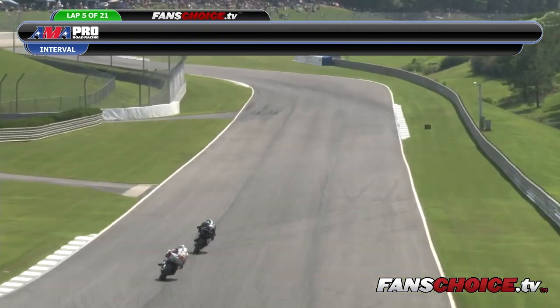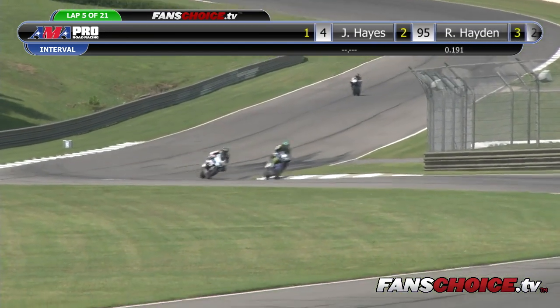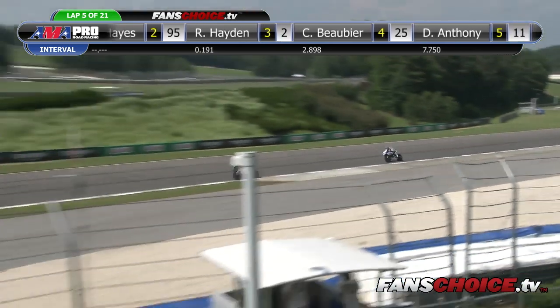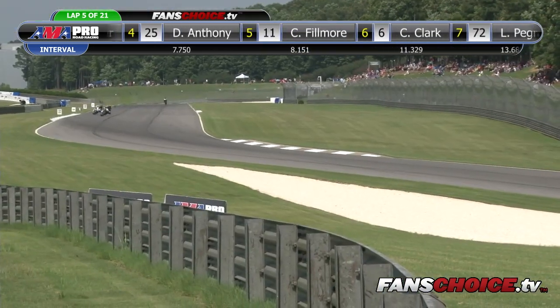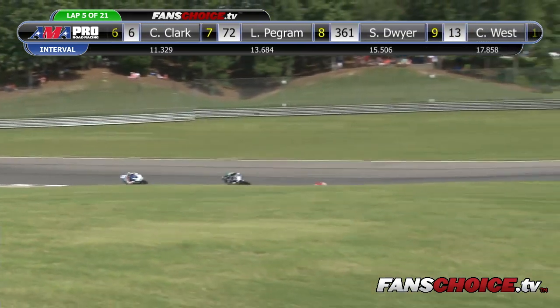Can he keep the pressure on Hayes and maybe make him make a larger mistake than he just made right there? So he's not perfect. We've seen Josh make some mistakes over the last couple of years. They're rare, but can he keep the heat on him? And there's a lot of heat out there right now, and let's see if the 4 can make another mistake and maybe open the door for the 95.